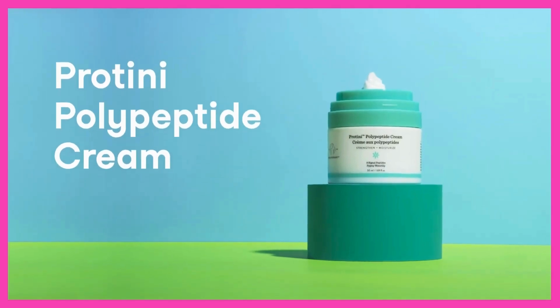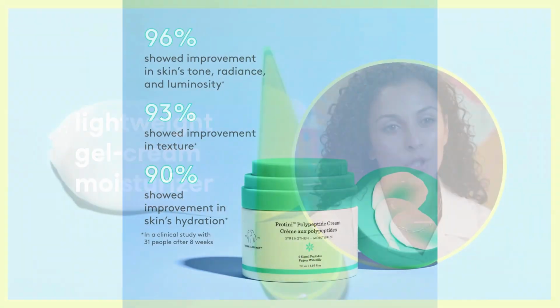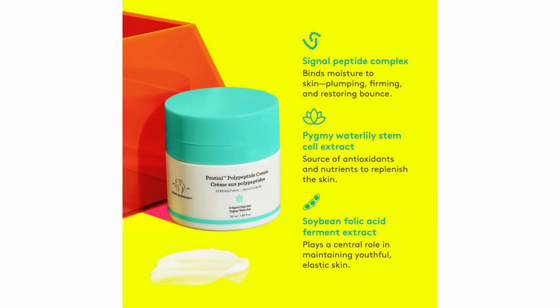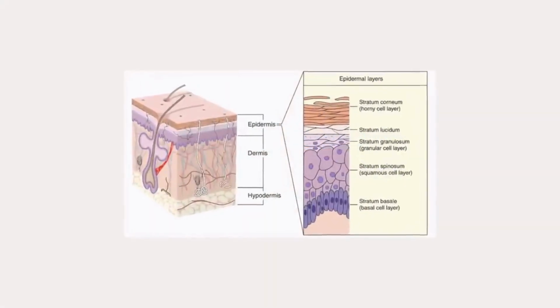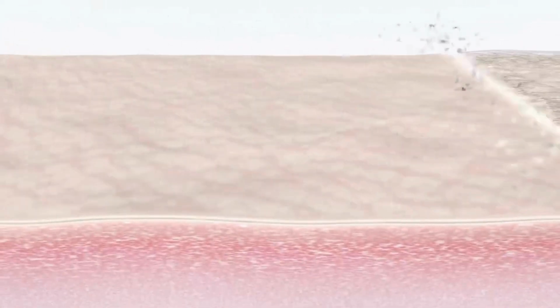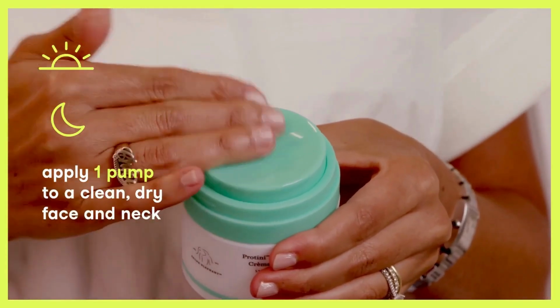Next, we have Drunk Elephant Protini Polypeptide Cream. This cream is like a protein shake for your skin, providing it with the essential nutrients it needs to stay firm and youthful. This anti-aging powerhouse uses peptides and amino acids to boost collagen, improving your skin's tone and texture. The peptides signal your skin to produce more collagen, while the amino acids help to repair and strengthen the skin's structure. It's a must for anyone looking to combat wrinkles.